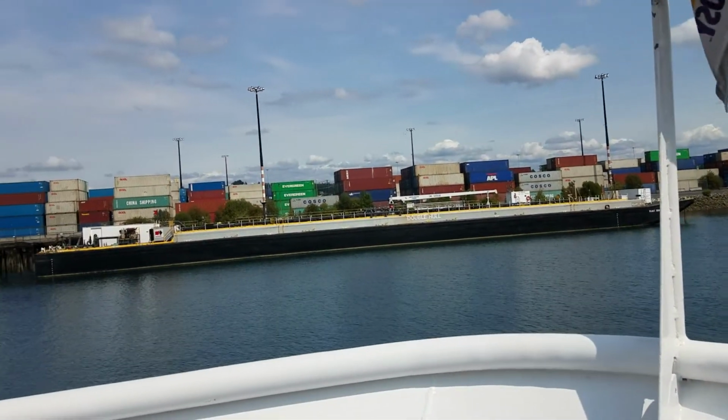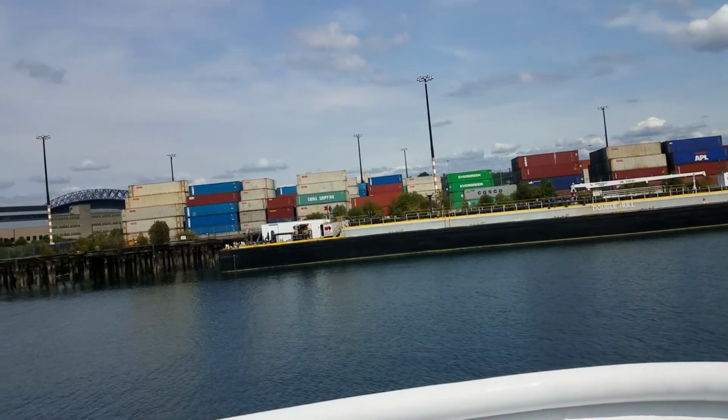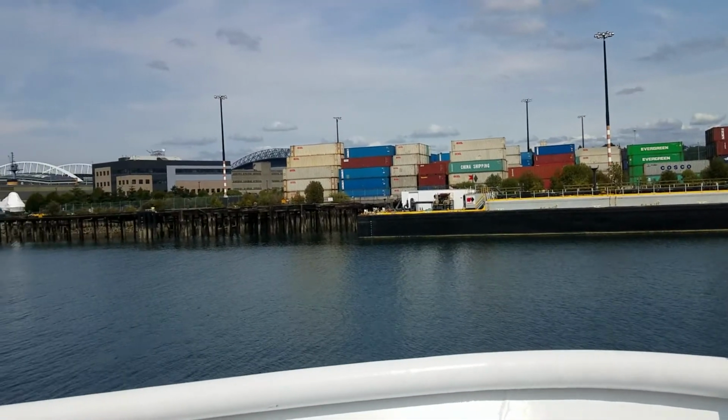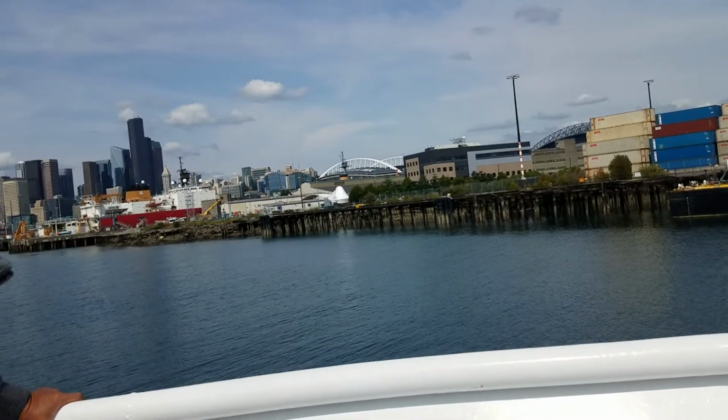Current best estimate is that about 12,000 containers get lost at sea every year, which sounds like a huge amount until you realize that we ship tens of millions of containers every single year, making that less than 1% losses, keeping this the safest method of shipping known to man.